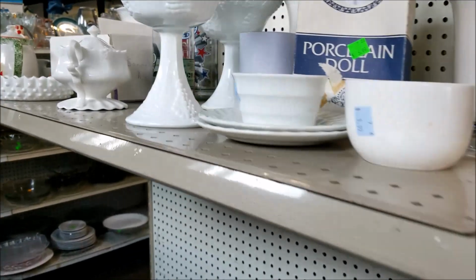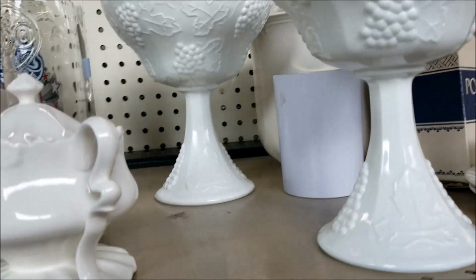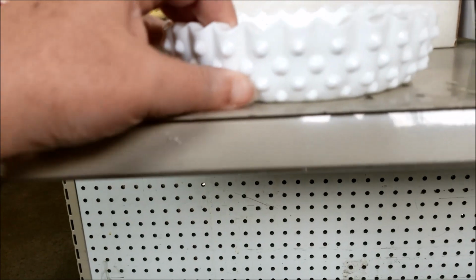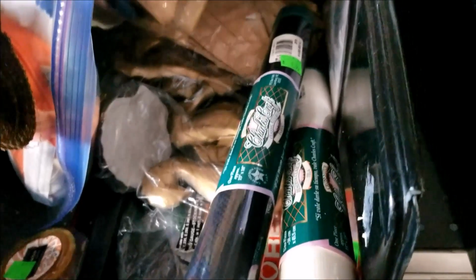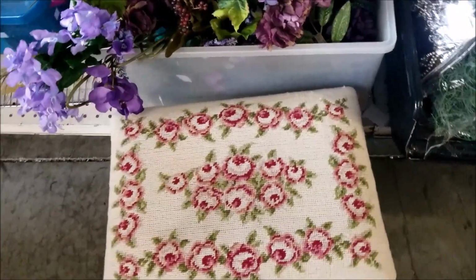I did find a little bit of milk glass. There are those grape candy dishes that are everywhere. I should have compared the price of the one with the lid and the one without the lid. But I quickly got distracted by this hobnail. I don't know if it's an ashtray. It was really heavy and had a flower in it. They had a couple tubes of Ada and some really old corn husks, which if I was going to make a doll, which someday I will, I could buy new corn husks cheaper at the grocery store. There was also a cute needlepoint stool.